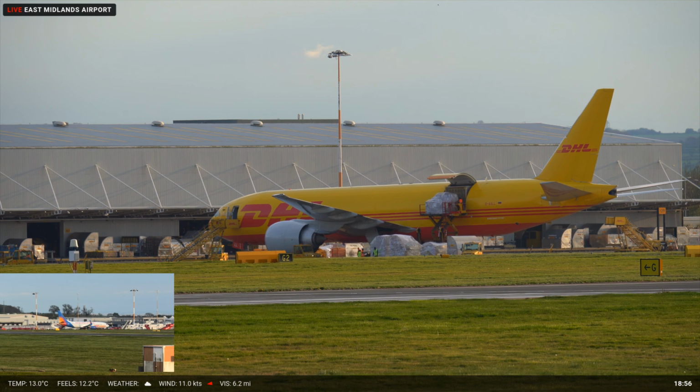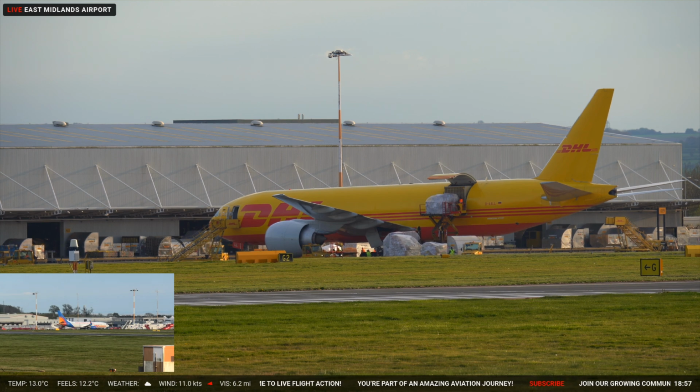The Ryanair service in from Wrocław just becoming visible on the approach. Pan around when that gets a bit closer. And that service in from Dublin should be visible with that in just a minute or so. You can hear that one making its way on the taxiway there.